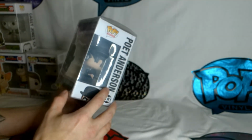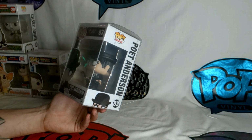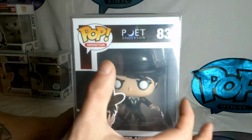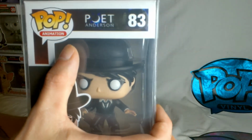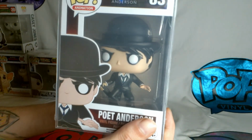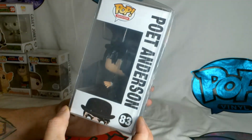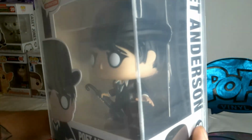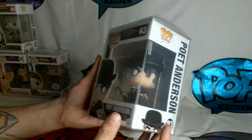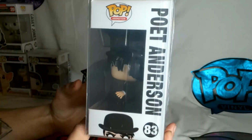And now moving on to one that I do not know in the slightest, but he looks kind of cool, is Poet Anderson from Poet Anderson. So this is another Funko Pop Animation, so I'm assuming then that it's from a cartoon series. I don't actually know. But he's got an umbrella, so he's prepared for a rainy day. He's got some eye makeup on. He looks kind of like a superhero, if I had to guess.